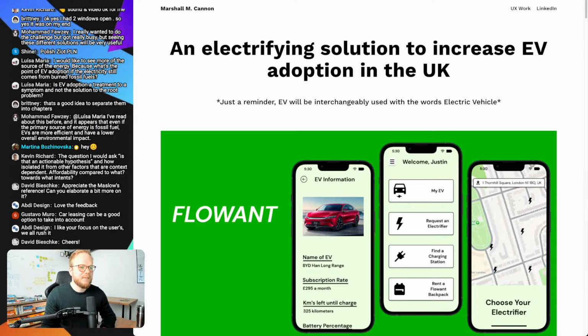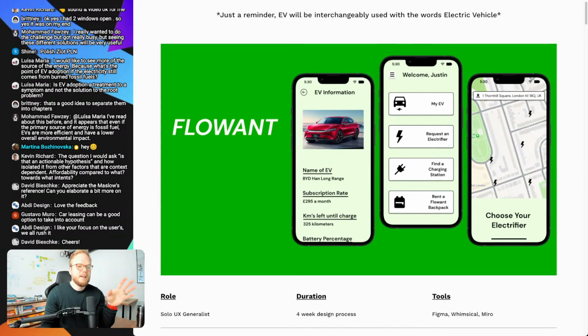And he's trying to create an electrifying solution to increase EV adoption in the UK. So he's trying to also think about the copy, about the presentation. One of the things which immediately popped into my mind, if you're creating a conceptual case, if it's self-directed and you're creating a new brand, what I didn't see in this case study, and maybe I'm just jumping too far ahead, is that if you're creating a brand and it's self-directed, let's say an entrepreneurship effort to create an app or a service, you also need to then add the rationale about the brand itself.